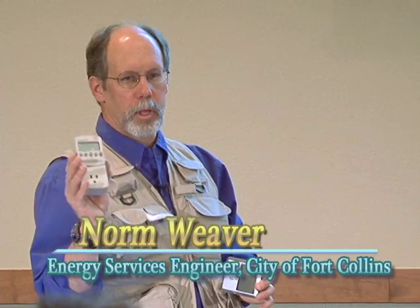So, under $100 for the appliance meters, and $100, $200, or $300 for some of these whole house meters. They can be very instructive, but they come at a price. We don't yet have the whole house meters on any kind of loan program because they are a little more expensive and a little more involved.